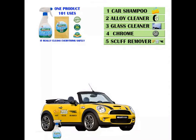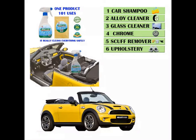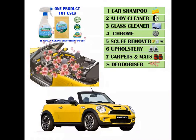from your car bodywork. What is even more astonishing, you can use Mighty101 inside your car. Yes, Mighty101 is great on leather and upholstery, superb stain remover from carpets, as well as eliminating bad smells and odors from fabrics. But wait, we have a phenomenal fact.